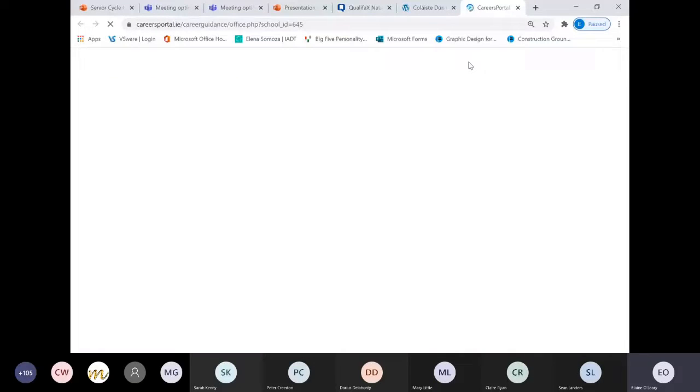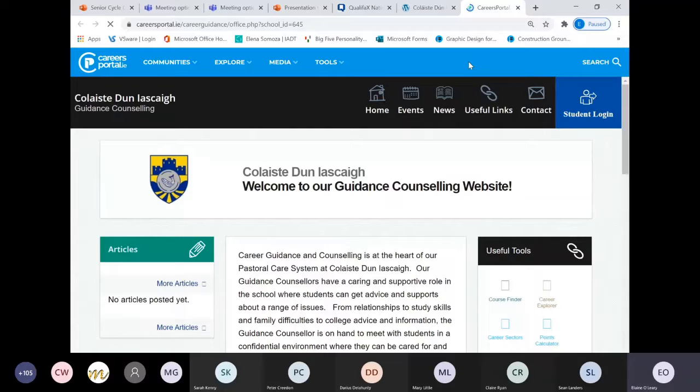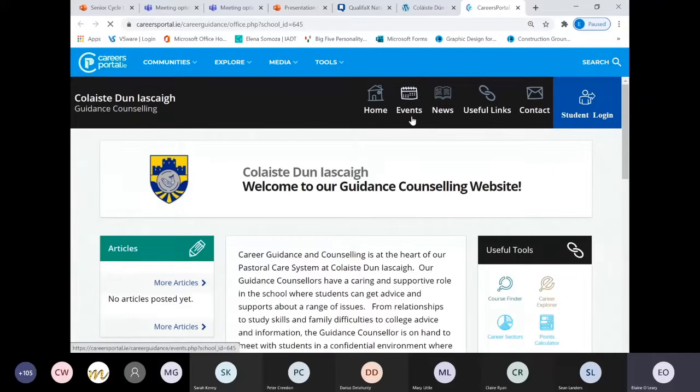And there's a notice board on this for any careers events that are happening, or virtual events. And there's also where we put our presentations. And within this website, the careers portal, there's also useful subject choice stuff if you click into it. So this is our website.